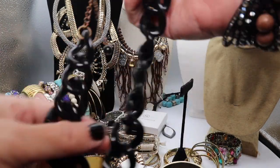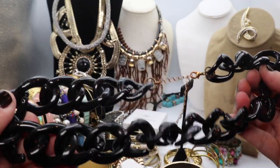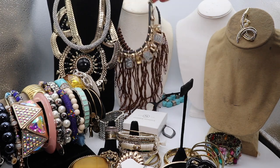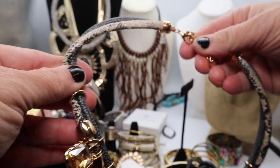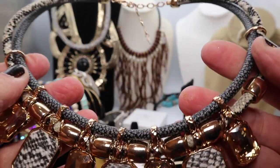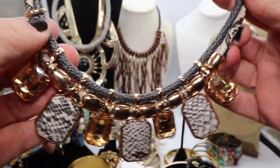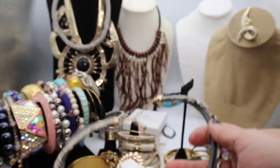Then here is just sort of a classic chain link Lucite choker. Here is another very interesting looking piece, this is actually from Aldo. All of the work that goes into this. Because it's newer does not mean that it doesn't have wonderful artistry to it.